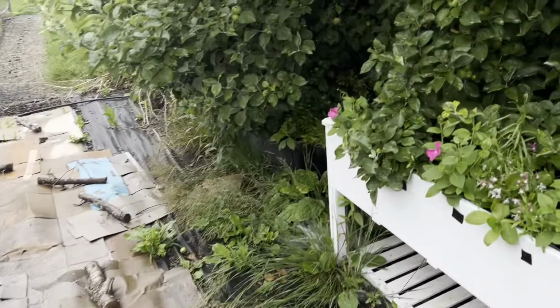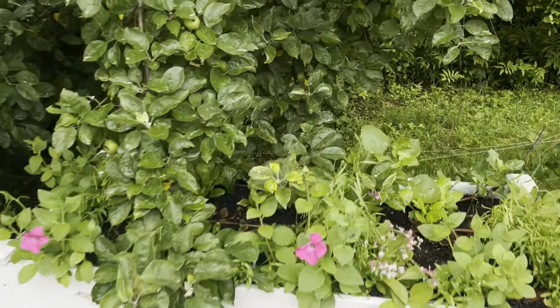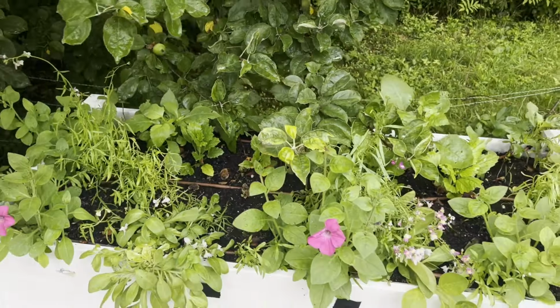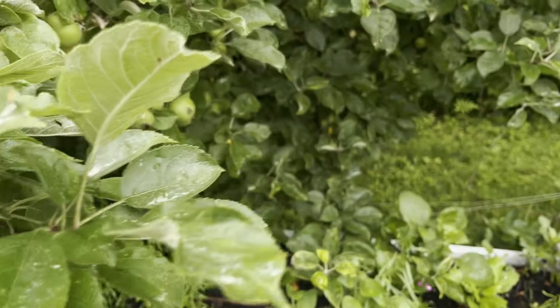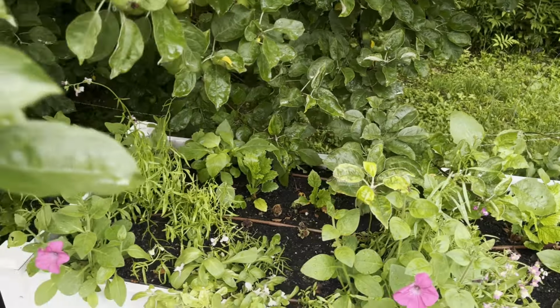And here's an update on, I gotta cut this branch over here. The water is weighing down the apple tree on this bed over here, and it's smashing my petunia.